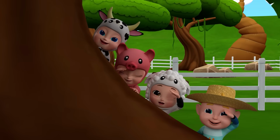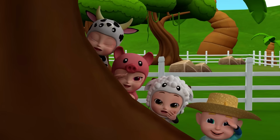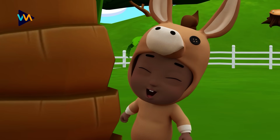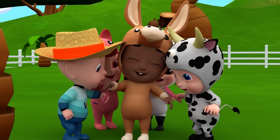Old MacDonald had a farm, E-I-E-I-O. And on his farm he had a horse, E-I-E-I-O. And a nay-nay here, and a nay-nay there, here a nay, there a nay, everywhere a nay-nay. Old MacDonald had a farm, E-I-E-I-O.